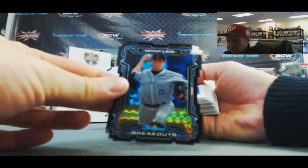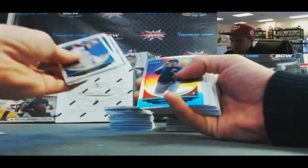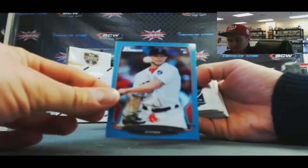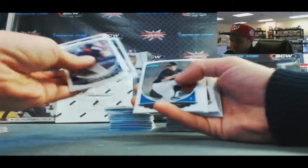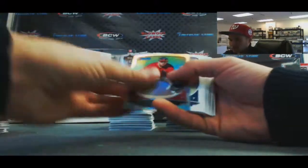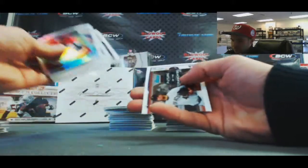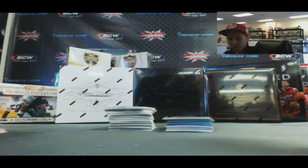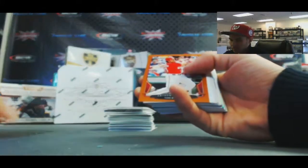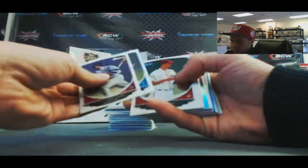Breakouts of Daniel Winkler, that is number 299. Jared Wilson refractor. Paper blue of Drake Britton, rookie, 500. CJ Cron, refractor. Garrett Cole, future of the franchise. Anthony Rendon, number 250, paper orange.